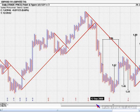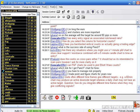Would I use a 1 minute point and figure to show clear support and resistance? Yes, I would. I think that's a very good idea. I'm not suggesting to anybody that they should use point and figure exclusively. I tend to, but then I'm a bit eccentric.